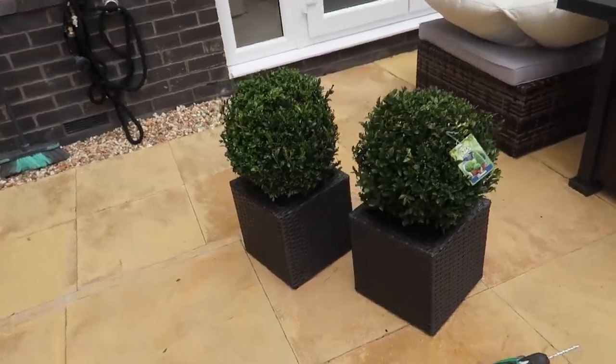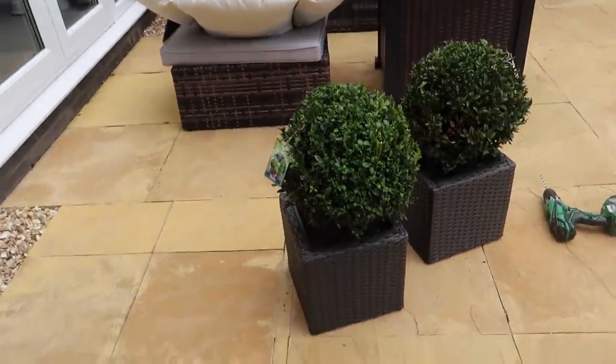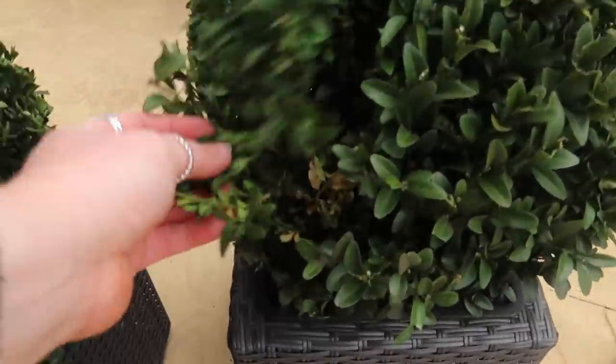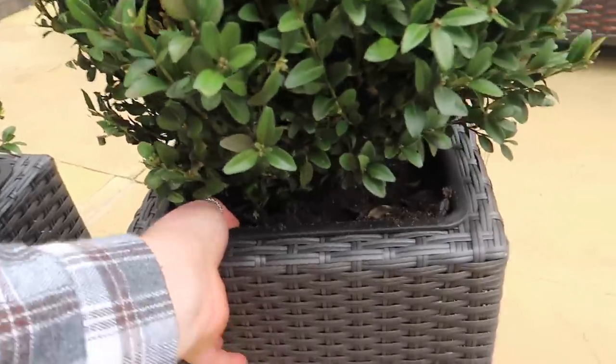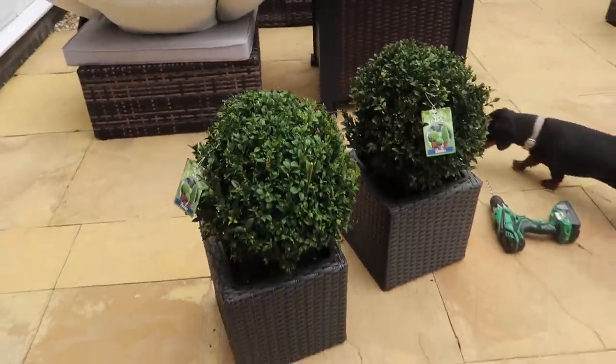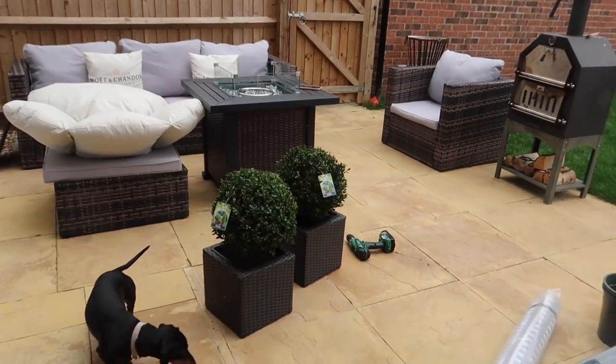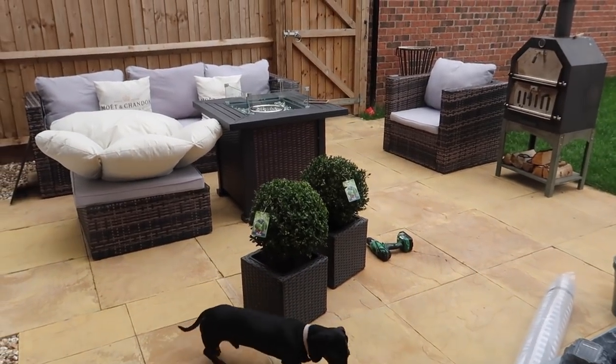Here they are. Okay, I really like them. That is exactly how I wanted them to look. Obviously, I just noticed this guy needs a bit of TLC, but yeah, I better take off these as well. But perfect. I am so happy with that. Look how nice that is going to go in conjunction with the garden furniture. Oh my gosh, I love it.